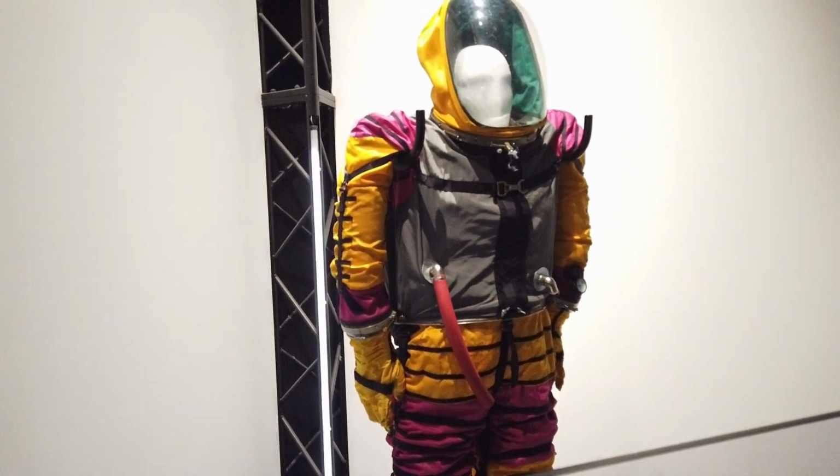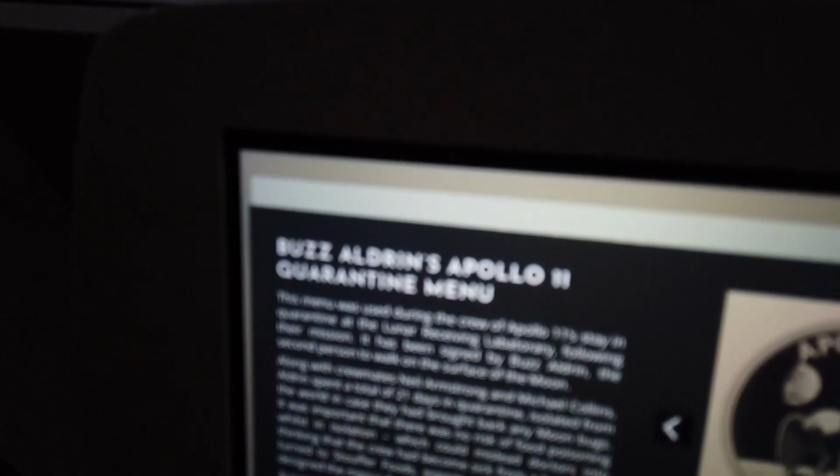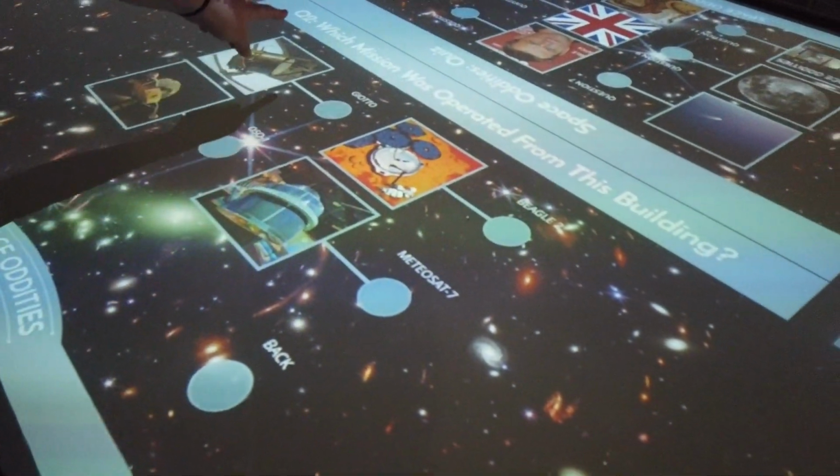Looks funky. Soldier's menu. Quarantine menu. How cool is that? That's when he comes back and he has to quarantine. I want to say that one. Or was it that one?